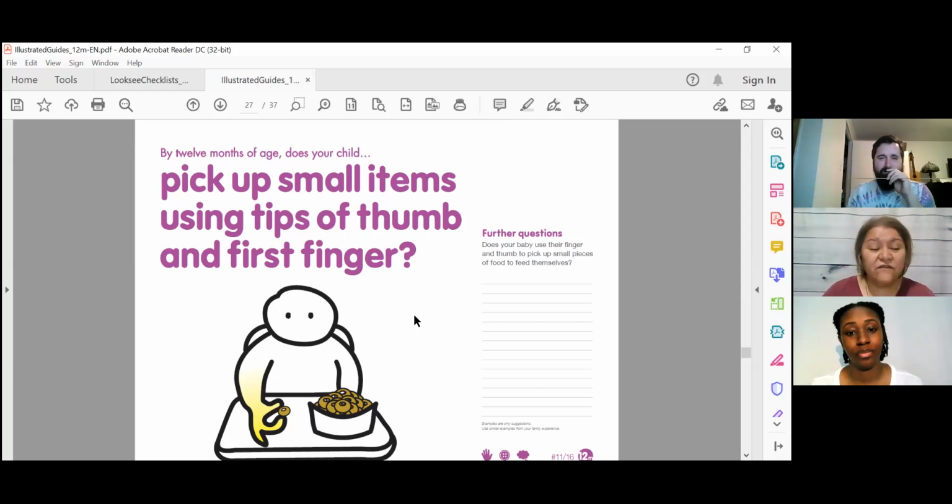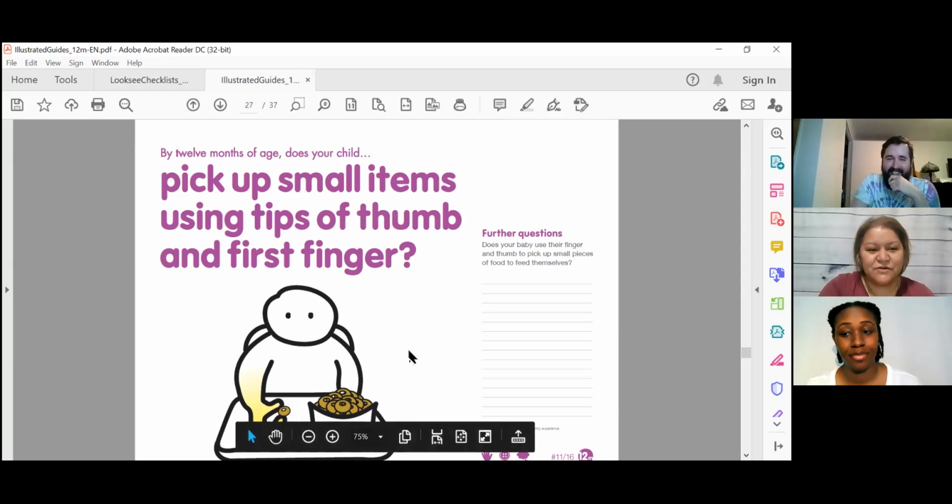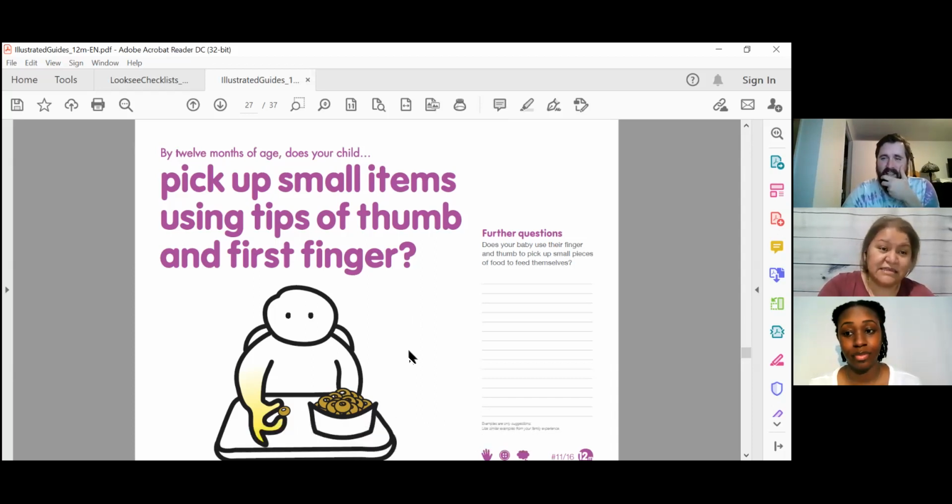And if you're able to, you should be giving them finger foods that they can pick up easily and feed themselves. Those are Cheerios. I was not going to say olives. Yeah, this picture looks suspiciously like olives, but they represent a cereal.